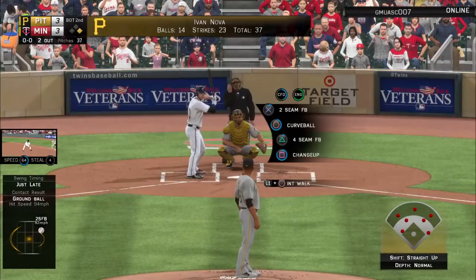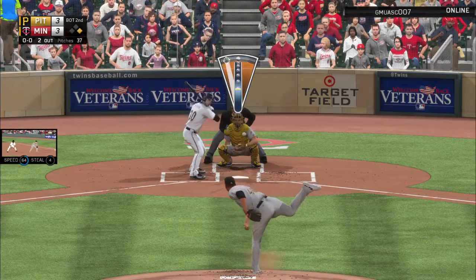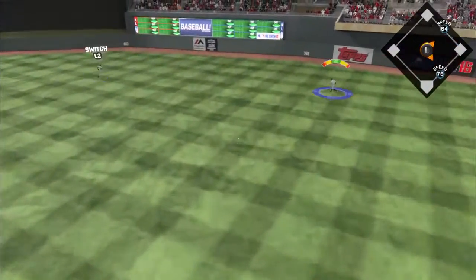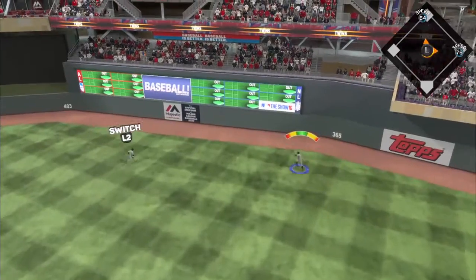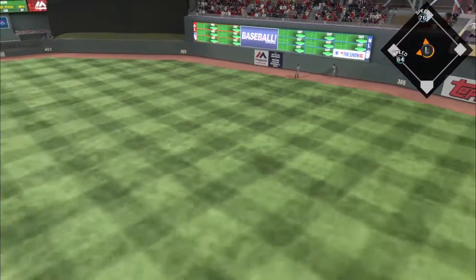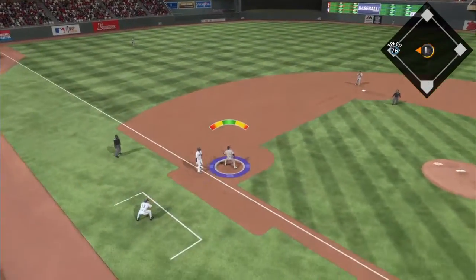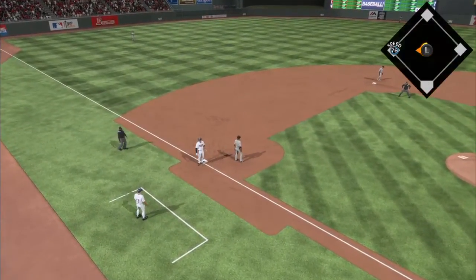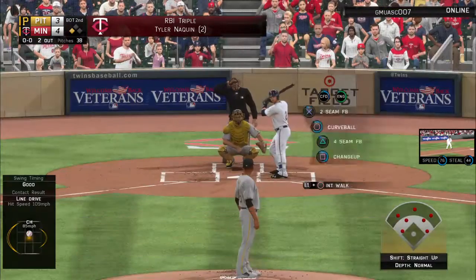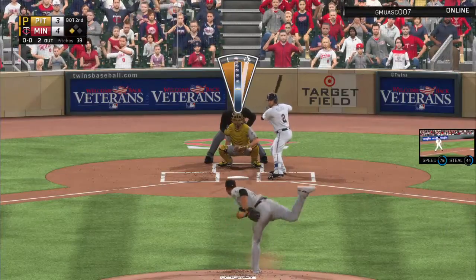Number 30 steps in to try and keep things going now with a runner at first following the RBI single. And that one zips on through as he was in position, but he couldn't knock it down. Here comes Escobar heading for the plate. They'll add on to their total as the run scores all the way from first. It's a 4-3 game. Brian Dozier in now, popped out in his first trip.